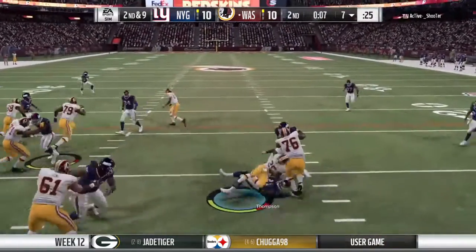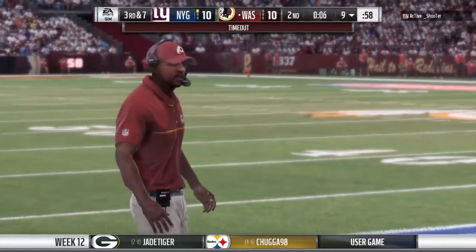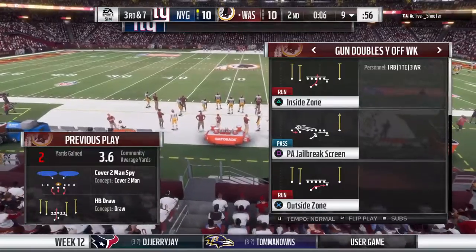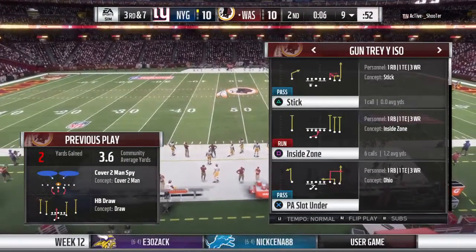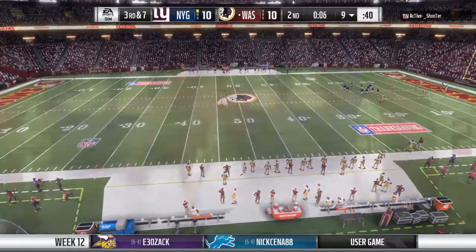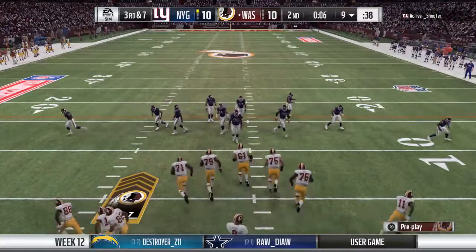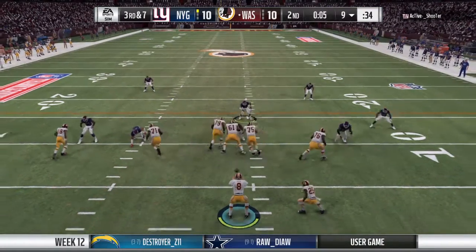Again, a run with Thompson. And he's going to be taken down shy of the 10, right around the 9-yard line. And offensively, they'll take the timeout with 6 seconds left in the second quarter. The Redskins on third down. Not good. 0 for 4 thus far. This is 3rd and 7.